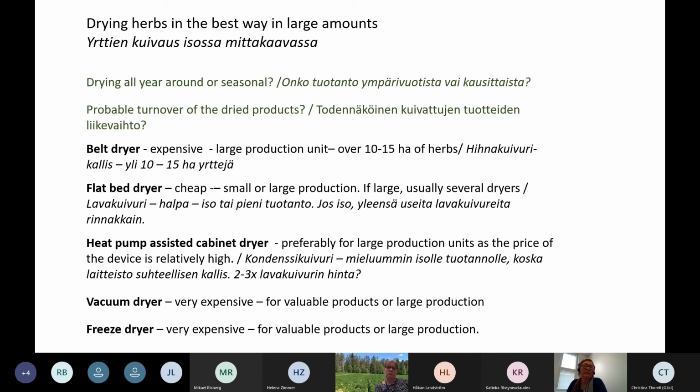Then the flatbed dryer is a cheap alternative because you can design it yourself with the help of ventilation and heating specialists. Unfortunately, our heaters, which are easily available, are for heating buildings, and usually it's difficult to find such heaters which can raise the temperature up to 60 degrees, which would be nice according to what we learned from Evelina's talk. But anyhow, you need a specialist to help you, and usually a ventilation specialist would be good to have.